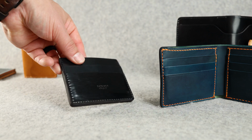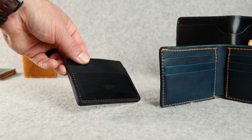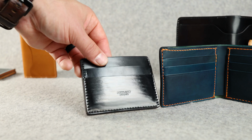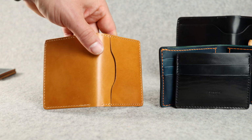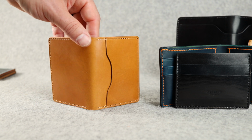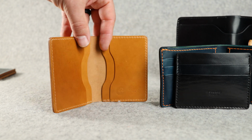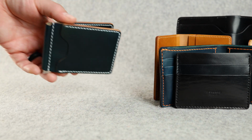Here's a piece of epic black shell cordovan on the Frank the Enforcer. You can see that extra amount of character inside that front card slot. And here's another 1940s calf piece. This is our Bugs Moran with an additional quick access card slot on the outside, and then more 1940s calfskin on the inside. We have another hand stitch piece here.